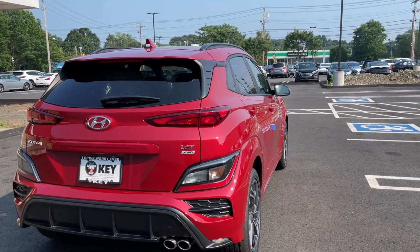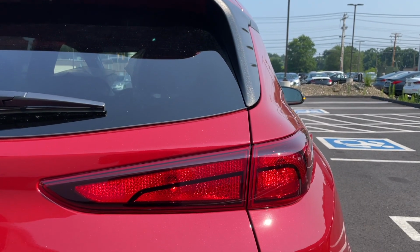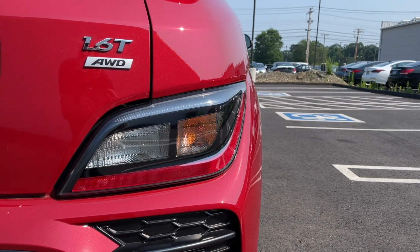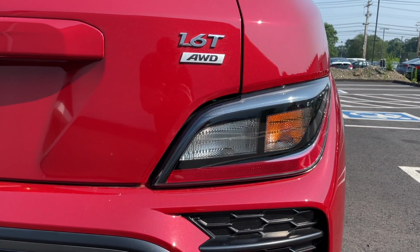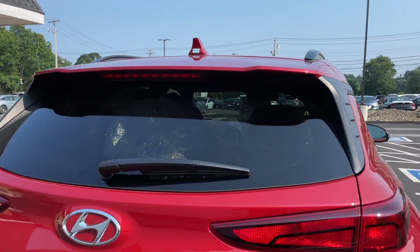But sadly, everything right here in the back is going to be halogen. So the tail lights, reverse light, and turn signal indicators, everything is going to be halogen. It does have a third brake light on the spoiler, and here is the wiper.